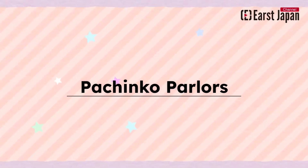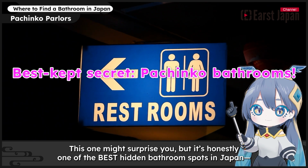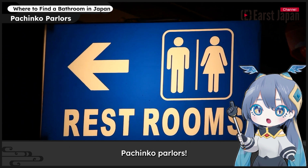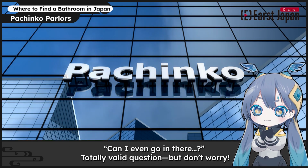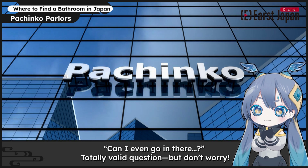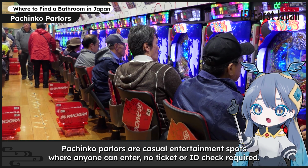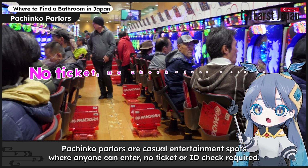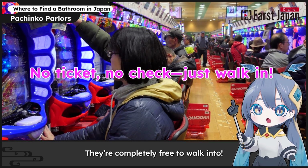Pachinko parlors. And finally, this one might surprise you, but it's honestly one of the best hidden bathroom spots in Japan. Pachinko parlors. Wait, what? Pachinko. Can I even go in there? Totally valid question, but don't worry. Pachinko parlors are casual entertainment spots where anyone can enter, no ticket or ID check required. They're completely free to walk into.